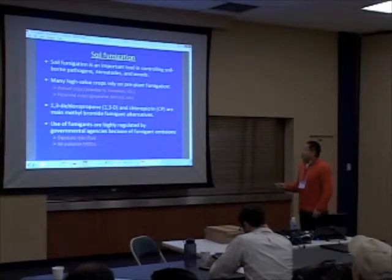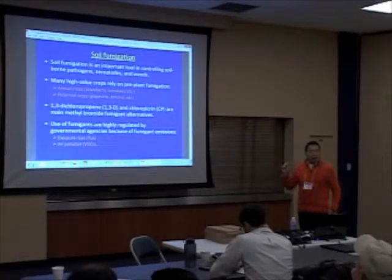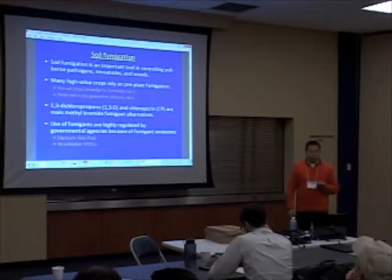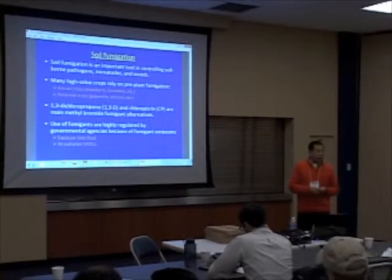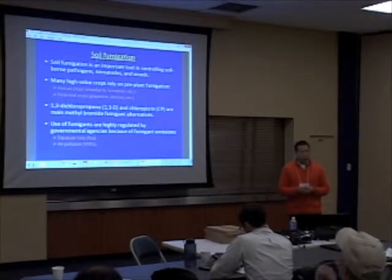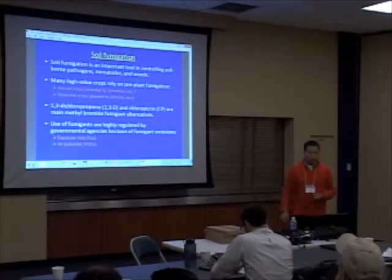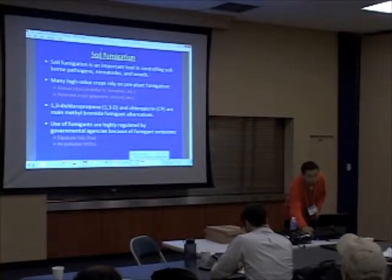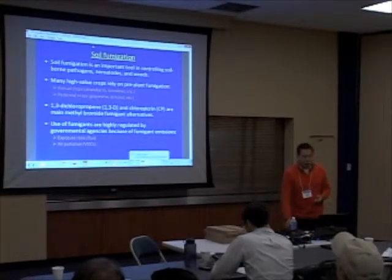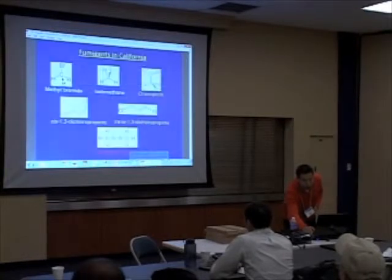However, use of fumigants is highly regulated by the government agencies because fumigant emission can pollute air. And in the extreme case, if the emission is high, it will bring exposure risk to humans. So the California government and also the federal government have a lot of regulation on use of fumigation.